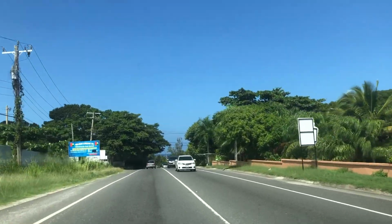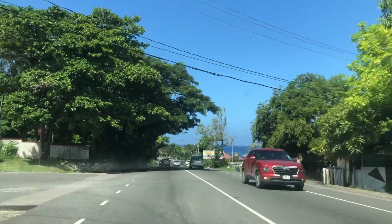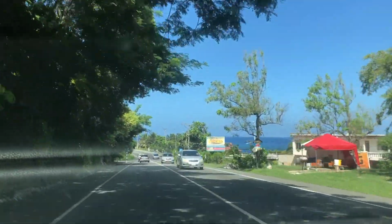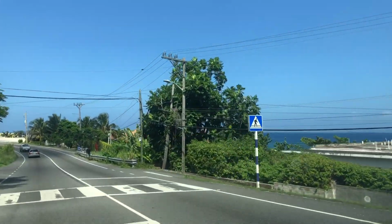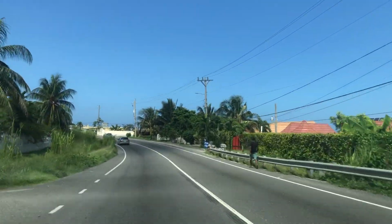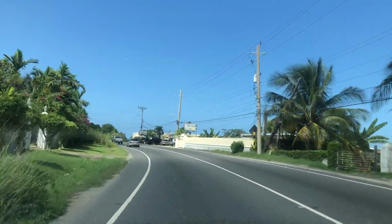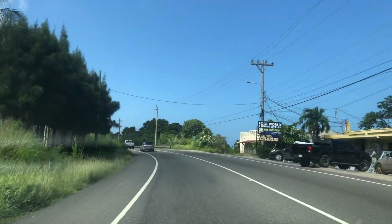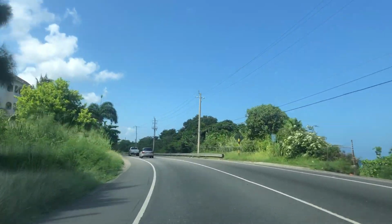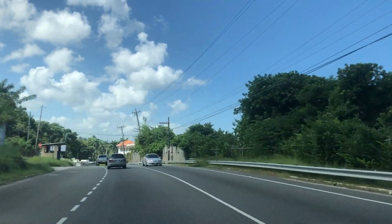The lots do start from 1/4 acre and above. From my research and what I've seen online, a lot of the bigger lots have already been sold. So at present there are 1/4 acre lots and 1/2 acre lots. The 1/4 acre lots are going for about $125,000 US, and the 1/2 acre lots at present are going for about $150,000 US.